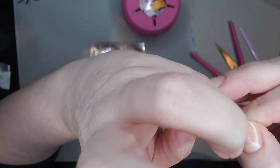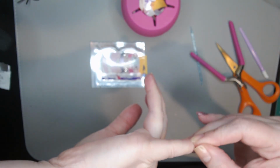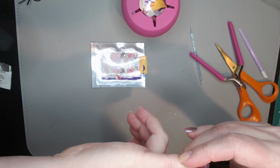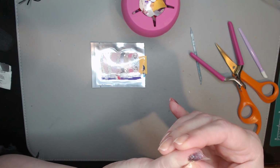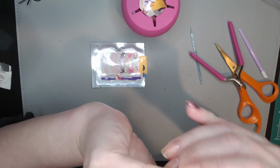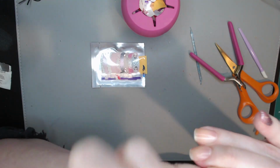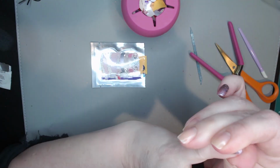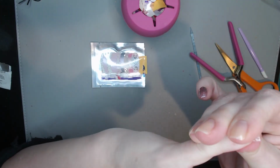And I did a horrible job putting that on, but hopefully put this up higher and you will not be able to tell that I did a terrible job putting that on. It feels really thick, like the plastic is still on it. But I think that's because it's cold in my house, because I've had my window open all day.